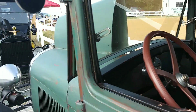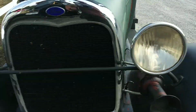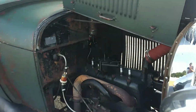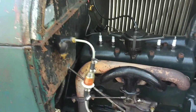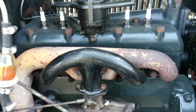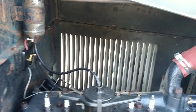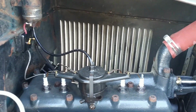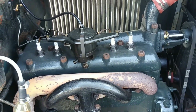Huh. I'll get over here and look at this. I like those headlights. Oh, okay. Alright. Let me see. Where's the ignition? And what they call that distributor cap is here. I don't see any carburetor at all. I don't think they had one back then. That would be your muffler system right there.